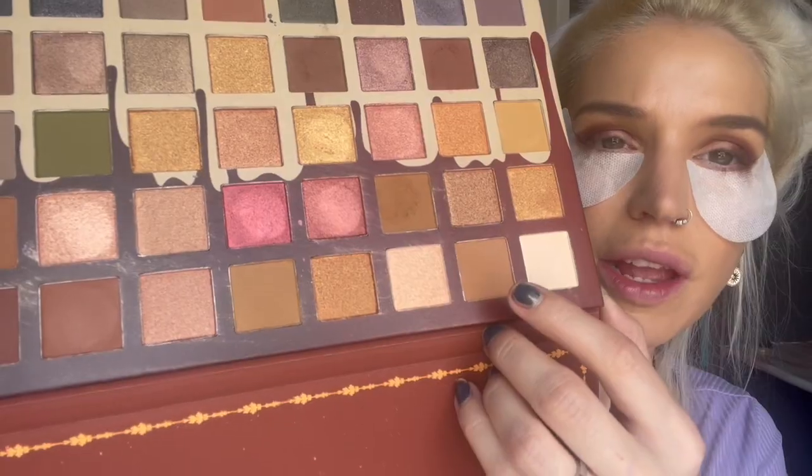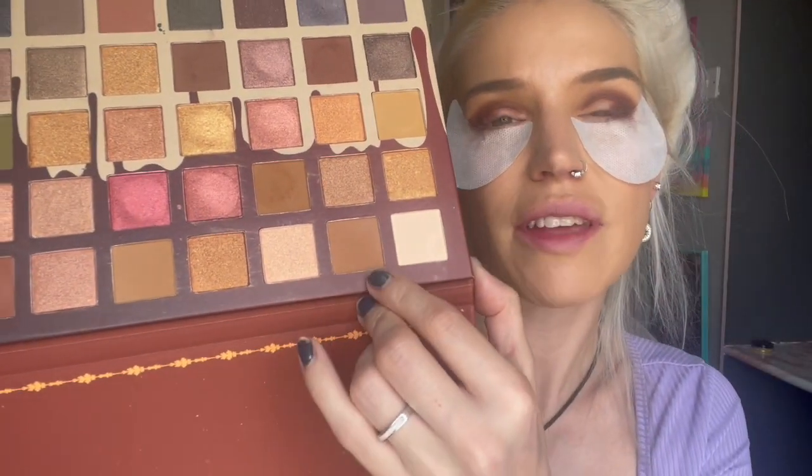Okay, so next we're going to go in with a lighter shade just to work around the edges of the darker brown shadow, because again I want to make it look better. So I think I'm going to go in with this light tan shade.